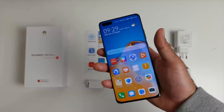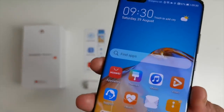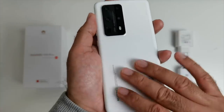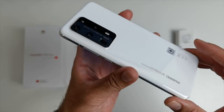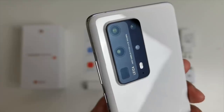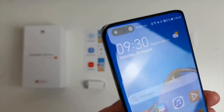So here it is, guys, the Huawei P40 Pro Plus, 6.5 inch OLED display with a 90 hertz refresh rate. Resolution 2640 by 1200, powered by the Kirin 990, 8 gigs of RAM, 512 gigs of internal storage. This supports 5G, it's IP68 water resistant. You have quad rear cameras on the back with a 3D depth sensor. You have a 52 megapixel main sensor supporting 100 times digital zoom. And on the front, you will find a 32 megapixel selfie camera along with another depth sensor.